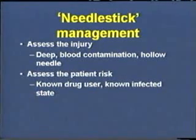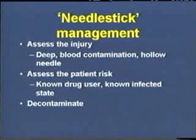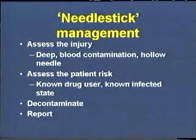In this situation, it is important to assess the patient risk level. For example, is the patient a known intravenous drug user or known to carry a blood-borne virus? The injured area should be allowed to bleed freely and should not be scrubbed, as this may encourage deeper penetration of the contaminant into the tissues.